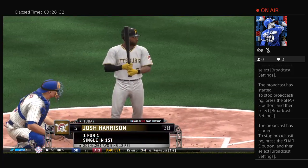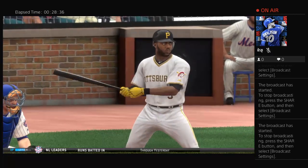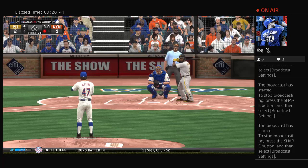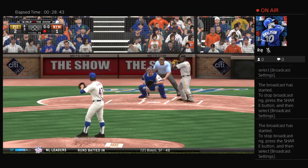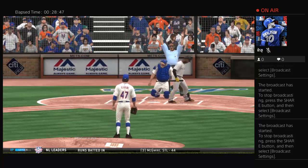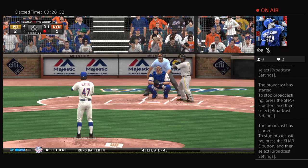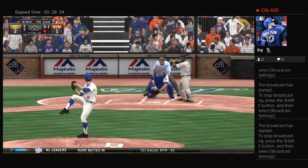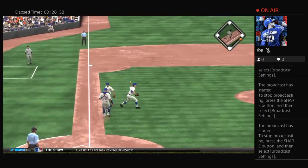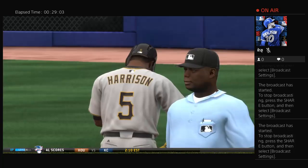Josh Harrison will dig in here. He singled to open up the ball game. Third baseman in tight, protecting the bunt. The first pitch. Fouled back. And they guessed right on the bunt, but this is going to be close. But the throw will be in time at first, so he's denied the base hit on a bunt attempt.